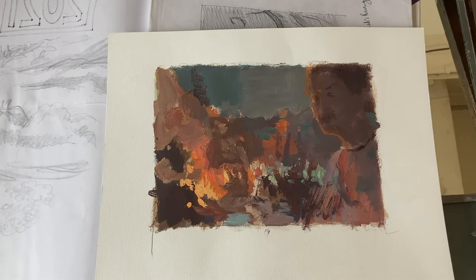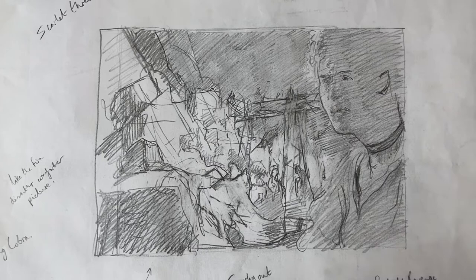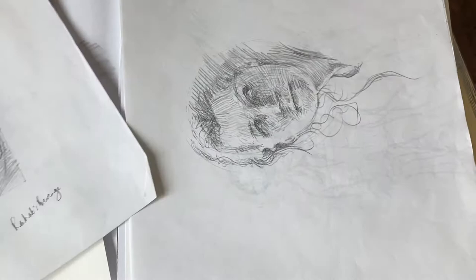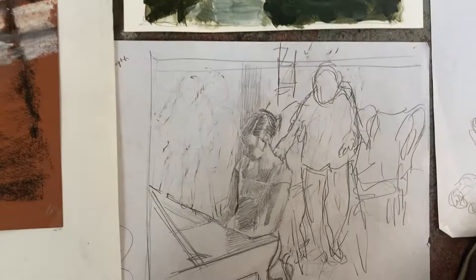started to develop ideas. So this is a study based on this drawing. I see her as kind of a heroine stroke villain. Maybe she started the fire and she's running away from it. I don't know. That's the same girl looking away at what she started. So trying to flesh out ideas and pull them together. This is a studio I was working on yesterday of an old people's home. This was the initial drawing of the girl playing the piano and the man thinking it's like his wife.